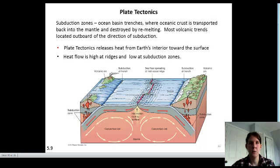So the subduction zones are ocean basin trenches, where the crust is transported back into the mantle and destroyed by remelting. Most volcanic trends are located outboard of the direction of the subduction. So when we talk about volcanic activity, they mirror plate boundaries, but they're not on the boundary. Okay? They are set a certain amount of distance in from that subduction zone because they are located above where this remelting occurs and the material forces itself back to the surface. So it doesn't occur right here. It occurs some kilometers into the overriding plate.